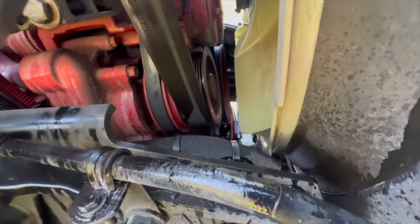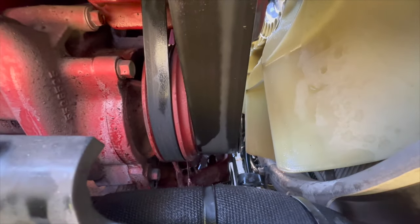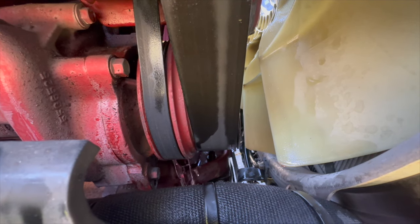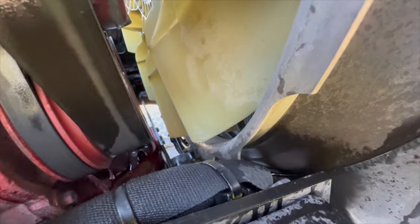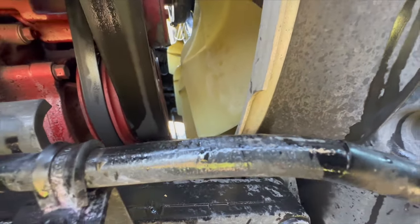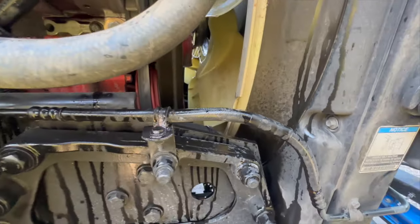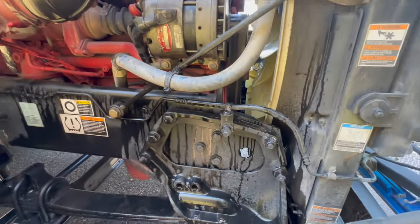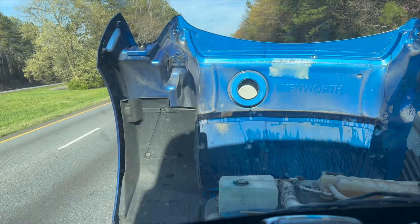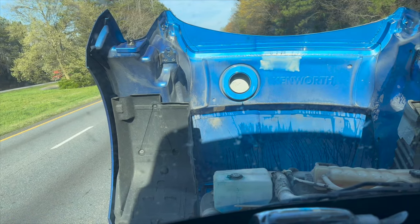Is that the engine right there? Can y'all see it pouring from there? Right there. That is where the leak is coming from. I don't know. Yes, that's one of the heads. Wow. Oh, Jesus. Oh, my God. Y'all, I'm so frustrated. I don't even want to be on camera. That's how frustrated I am.